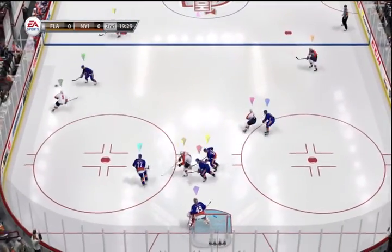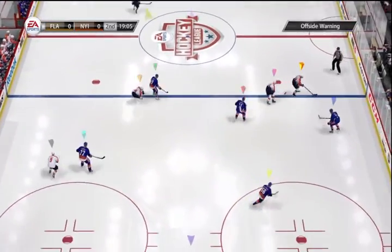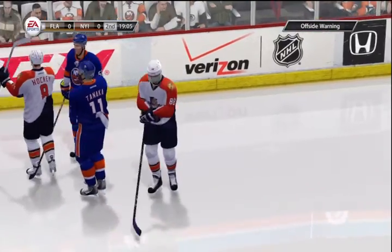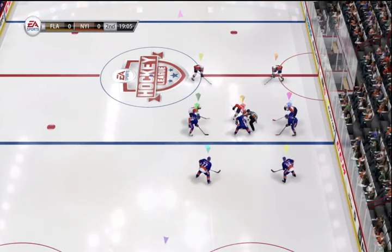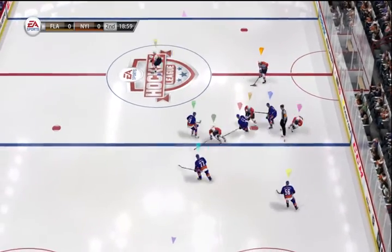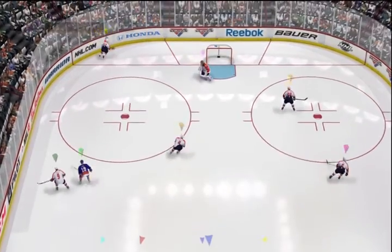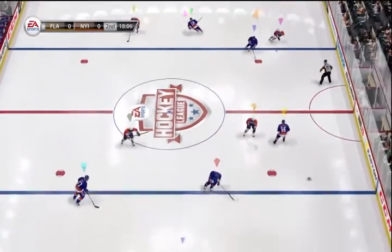Brings that puck into the offensive zone. Couture, face off for the offsides. Couture. Offside.